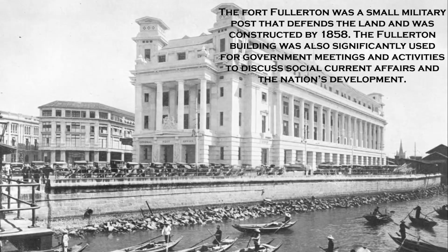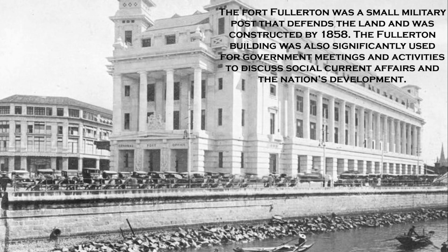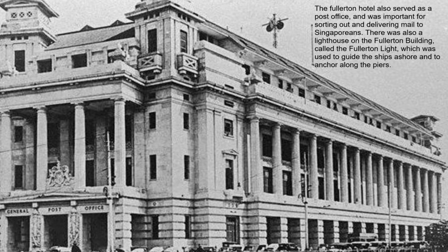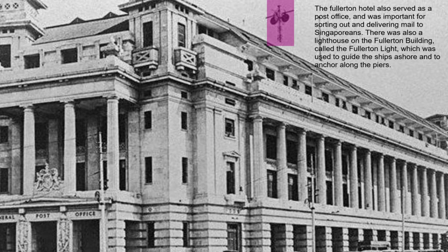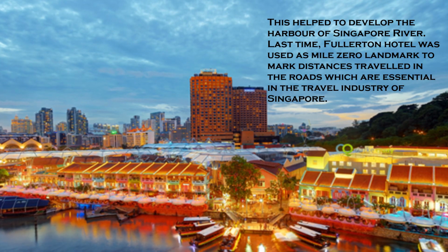The Fort Fullerton was a small military post that defends the land and was constructed by 1858. The Fullerton building was also significantly used for government meetings and activities to discuss social current affairs and the nation's development. The Fullerton Hotel also served as a post office and was important for sorting out and delivering mail. There was a lighthouse on the Fullerton building called the Fullerton Light, which was used to guide the ships ashore and to anchor along the piers. This helped to develop the harbour of Singapore River.